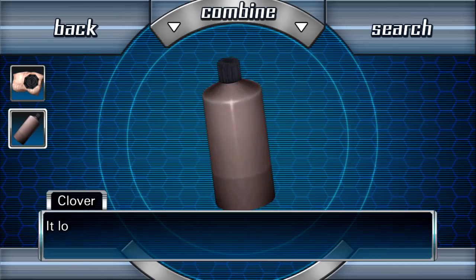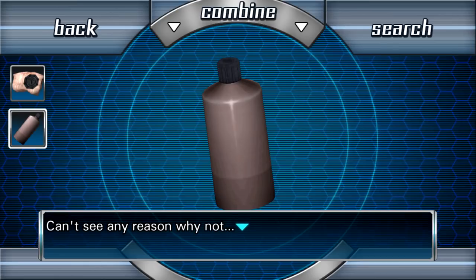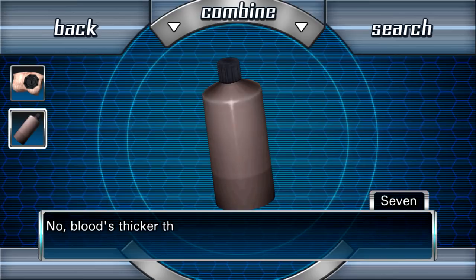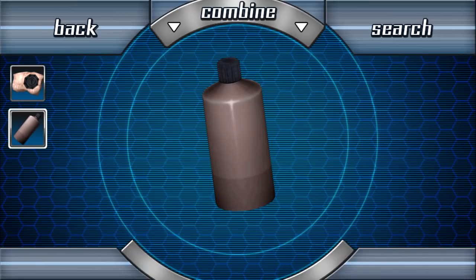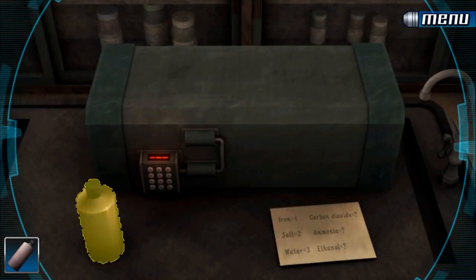Alrighty. Anything of interest? It looks like there's something inside that bottle. Why don't you try pouring some out into the cap? Can't see any reason why not. What's that? It's bright red. Do you think it's blood? No, if it's been around for as long as everything else around here, it should not be bright red. No, blood's thicker than that. Then what is it? Beats me. Okay, but it's basically red dye that we can use to get into that locker. Is basically what it comes down to.